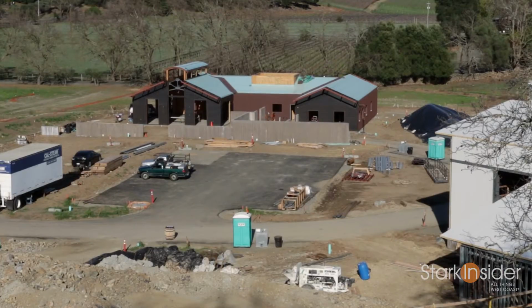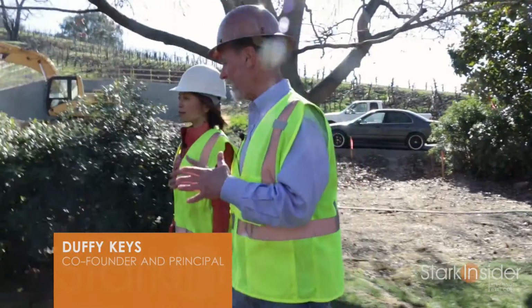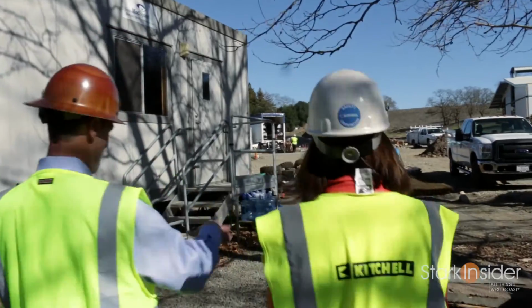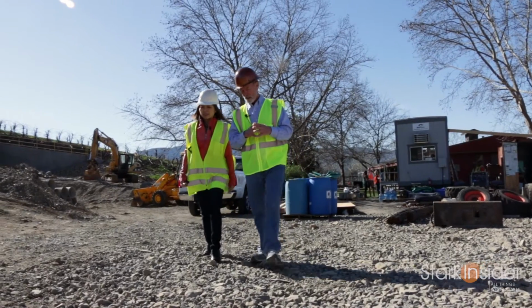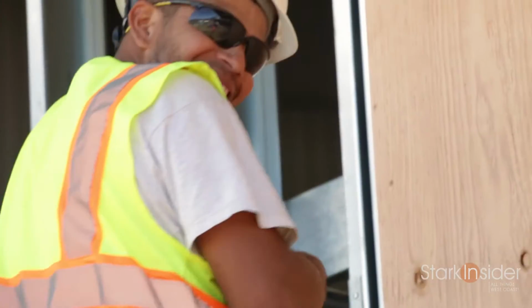So we're in Oakville, California, which is the first of the designated American viticulture areas. For the last 30, 35 years, until it's being turned into a winery, it has been a cutting ranch horse farm, if you will. Oh, so it's going to be sort of a boutique winery here.